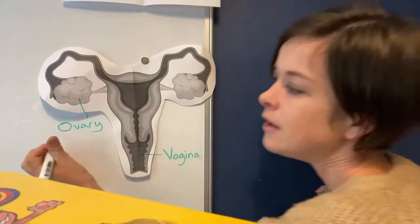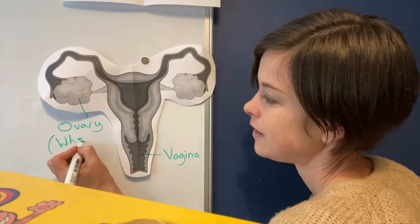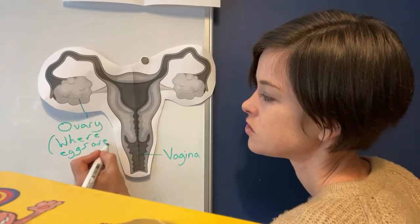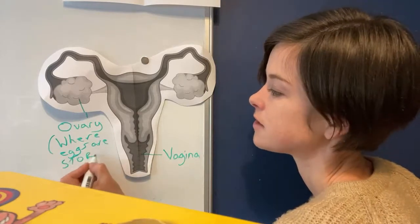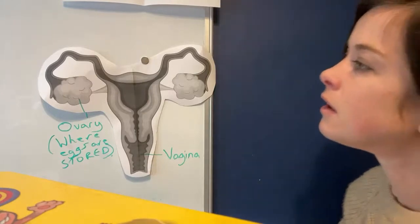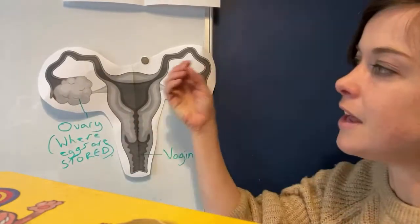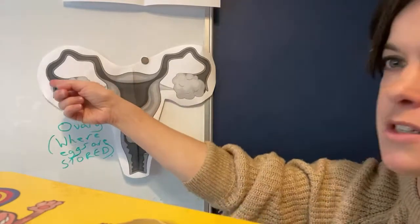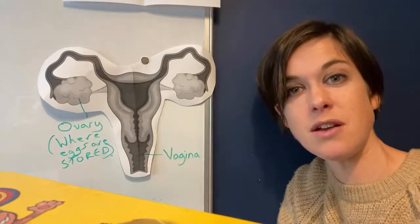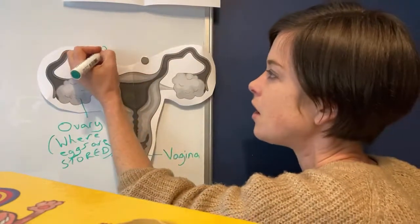Especially important for GCSEs if you ever get asked, the ovary is where the eggs are stored. Don't say it's where the eggs are made. New eggs are not made during the life of a female. So the ovary is where the eggs are stored, and then an egg develops and pops into the really delightfully named oviduct. Aqueduct carries water; oviduct carries the ovum, the egg. So this is the oviduct.